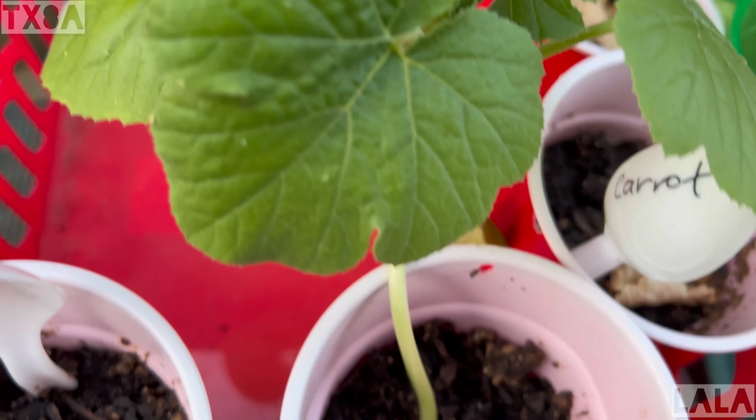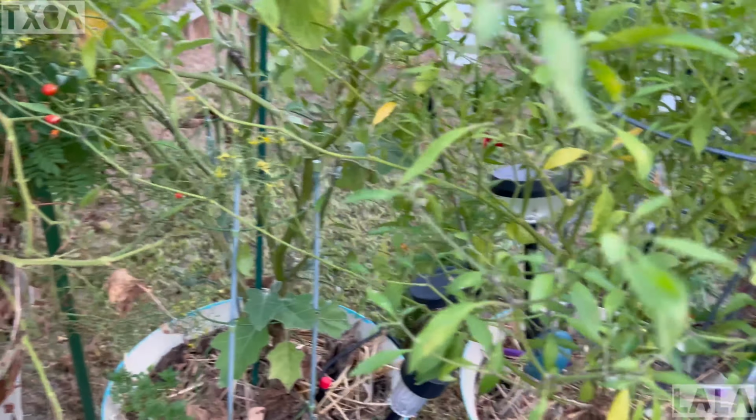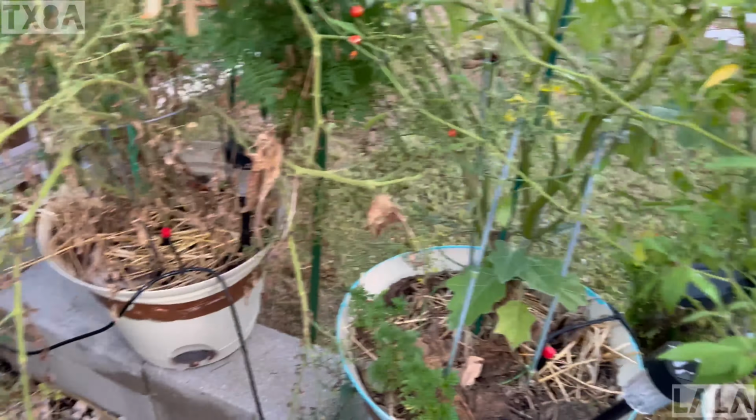Yeah, there is a lot more going on in the garden, but I don't think I have time to do a proper tour. I have more tomatoes on here. I'm on the inside behind where the okra, eggplant, and cayenne are. There are more tomatoes back here. You can see.